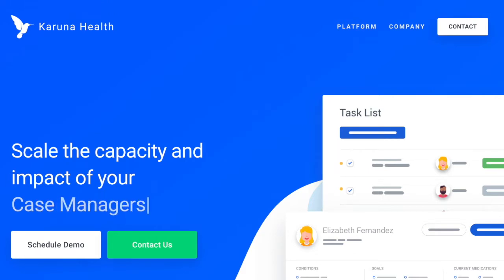The next thing that differentiates Karuna's product is our singular focus on automation and data integration. We've built Karuna from the ground up to integrate seamlessly with your existing data systems, whether that's your EMR, a local health information exchange, ADT feeds, or any other data store that supports HL7 standards.